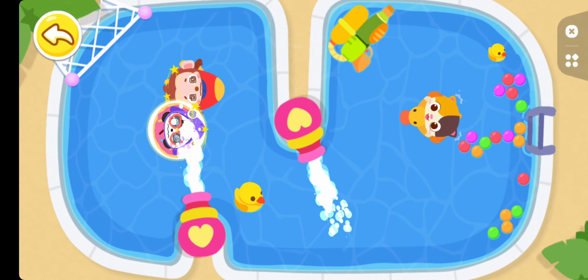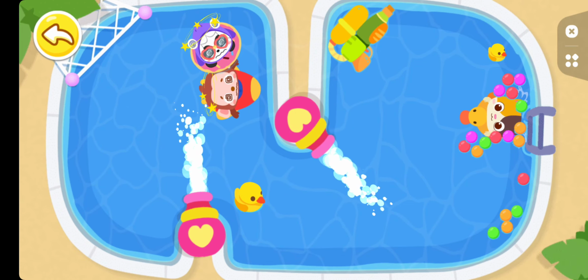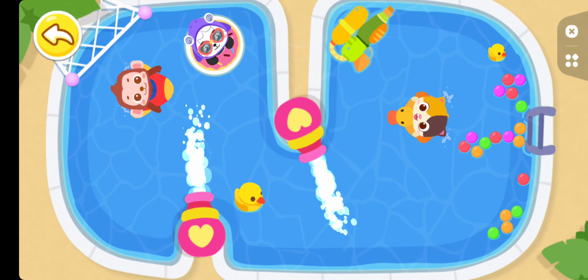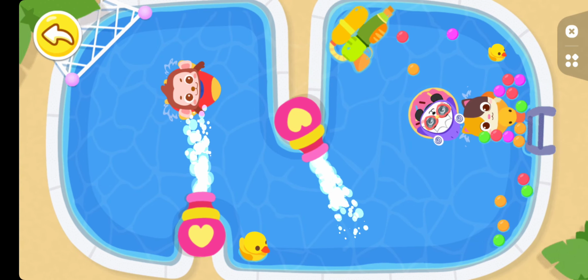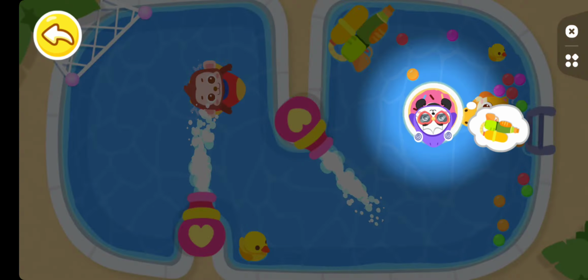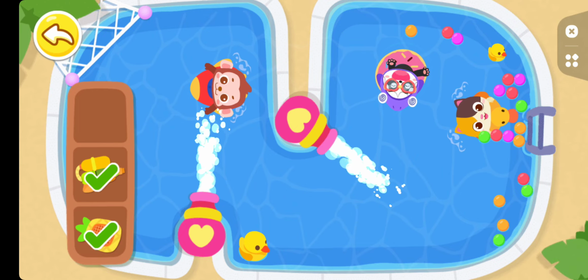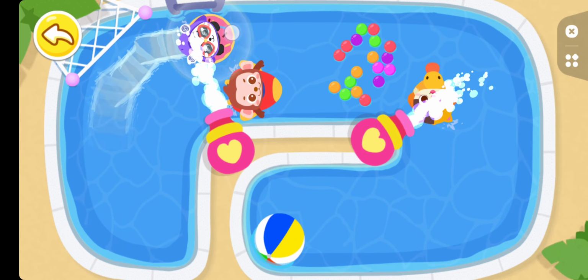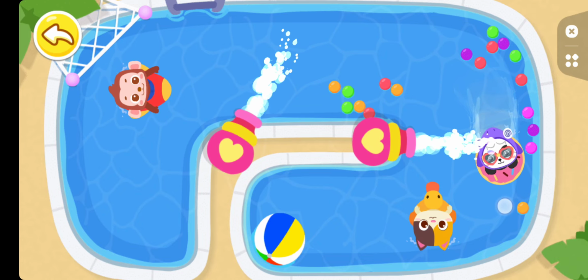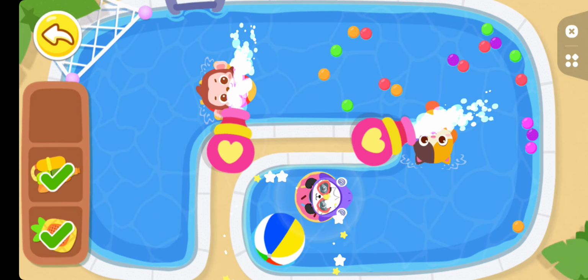Where's the water gun? Where's the giant ball?